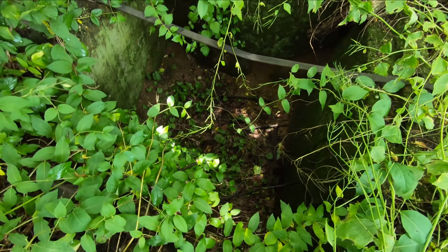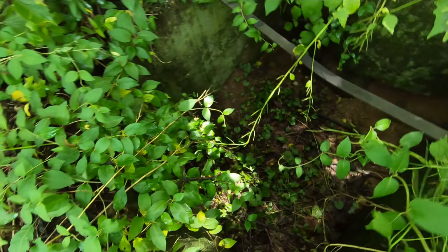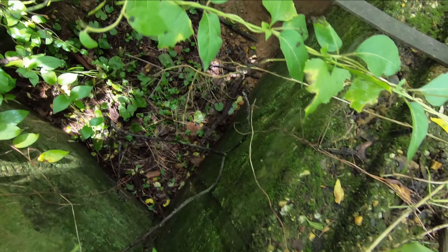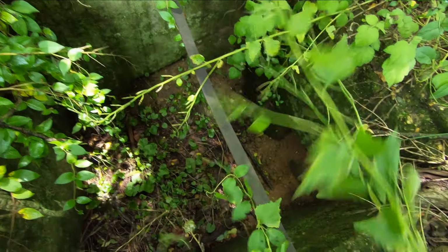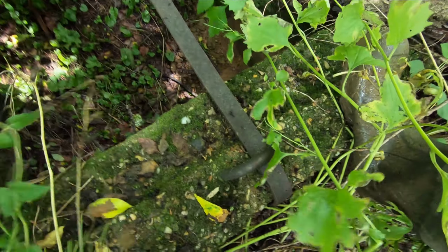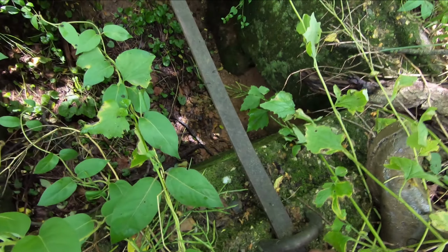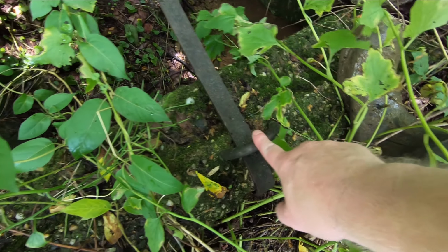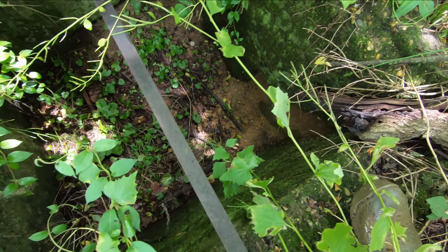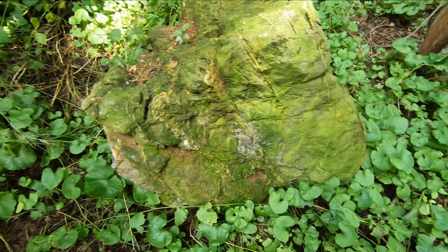Something here. I don't know. You see, it's like a foundation, goes down to a pit, and it has an iron bar. Let's take a peek at the hardware. Huh. Now, why is that bar there? And what is this? Is this an old root cellar? This looks like a chunk of the limestone.